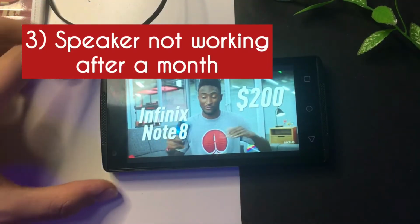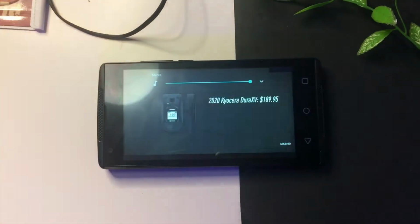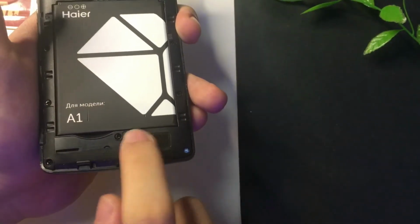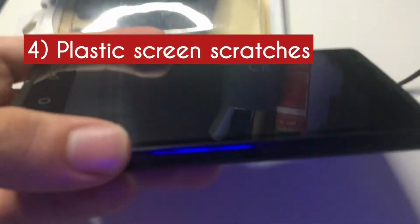Next is the speaker. It was functional at first, it wasn't good but it was serviceable. Then after a month, it stopped working. I took it out to see if there's anything clogging it, nothing, so it just stopped working by itself after a month.